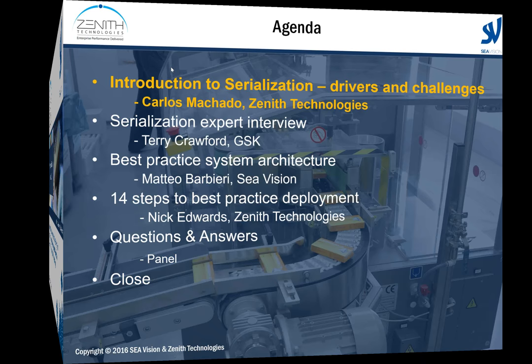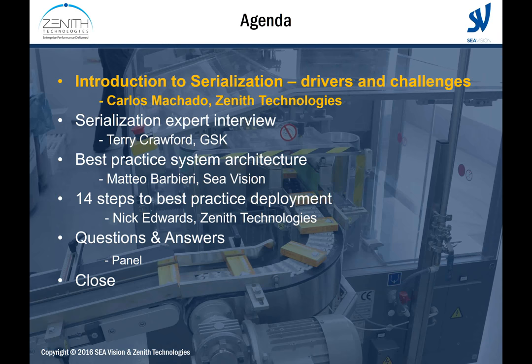Our agenda today will consist of several topics. First, we will discuss the drivers, challenges, and benefits around serialization. Next, we will have a Q&A with Mr. Terry Crawford from GSK. After our interview, my colleague, Mr. Matteo Barberi, will provide a detailed technical review of the Serialization product suite and system architecture for the integration with levels 1 through 4. Then Mr. Nick Edwards will present our 14 steps to best practice deployment.